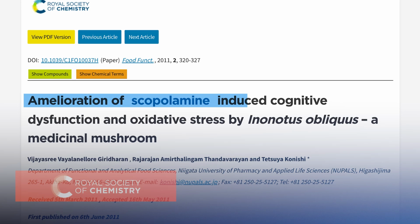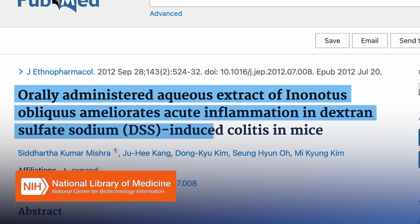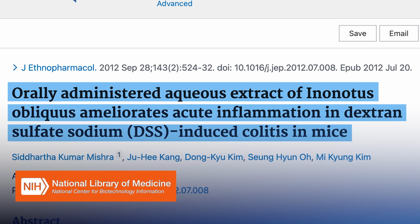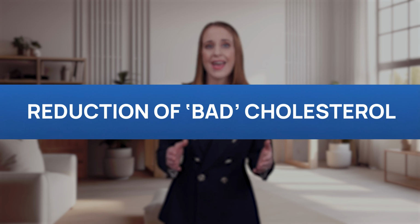Chaga's ability to reduce markers of inflammation has been demonstrated in animal studies, suggesting its role in mitigating these chronic inflammation-associated conditions. The third potential benefit could be the reduction of bad cholesterol. Heart health is another frontier where chaga shows promise.